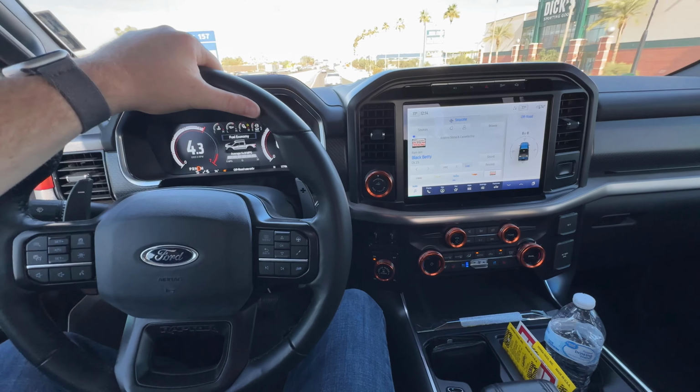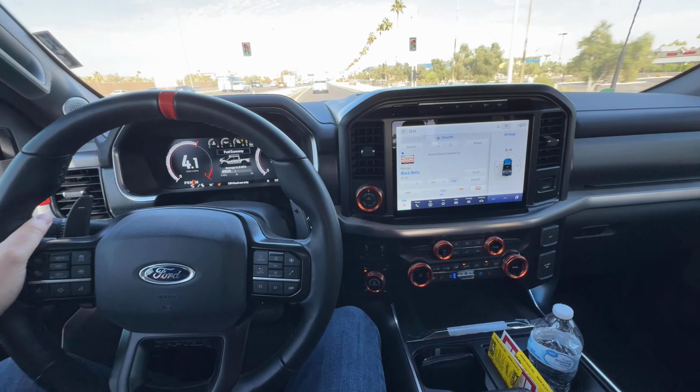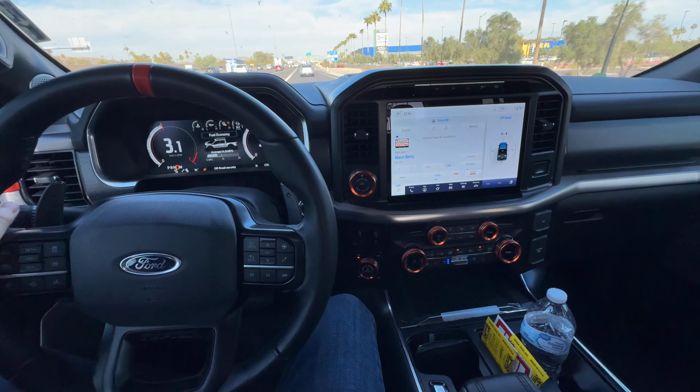Damn, does it sound really good? That was way better than my old Raptor. The sound, the acceleration was about the same, but wow, love the sound on this thing.